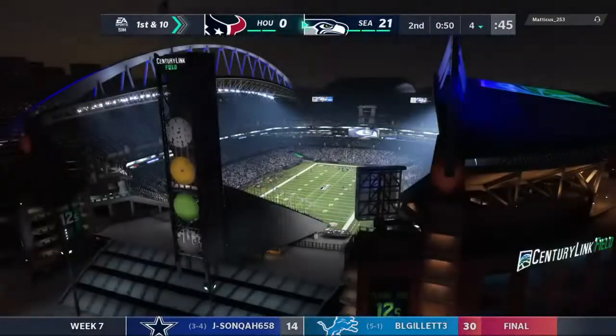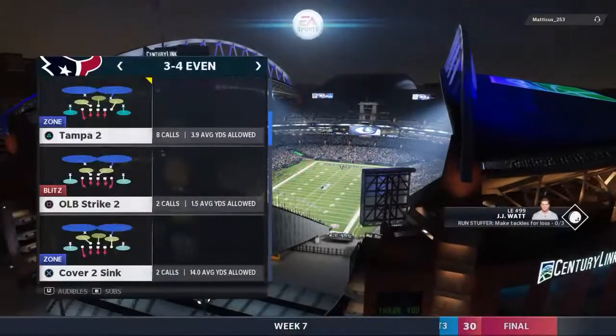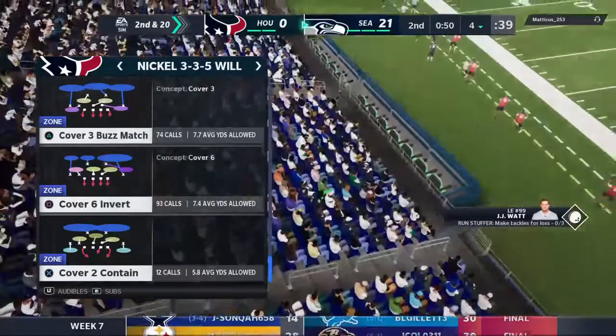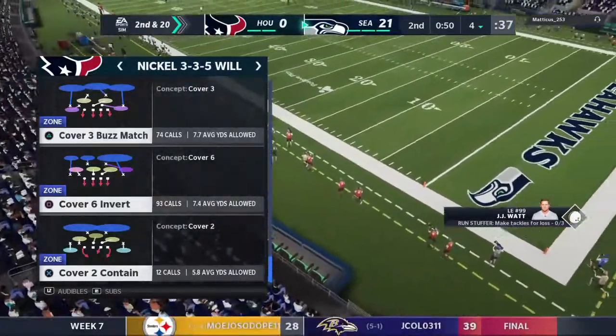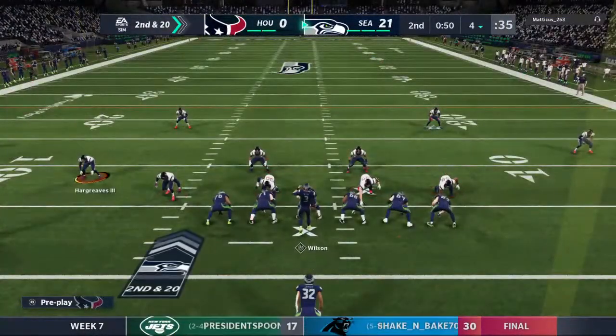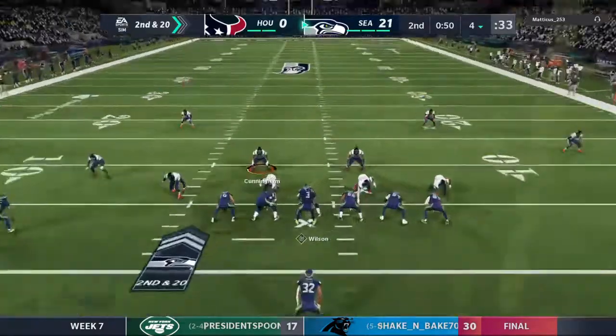Pressure gets to him, and down he goes. Back at the 4-yard line. J.J. Watt makes that now 8 sacks for him on the season. 4-yard line. And the job becomes twice as difficult now after the sack. It's 2nd and 20.